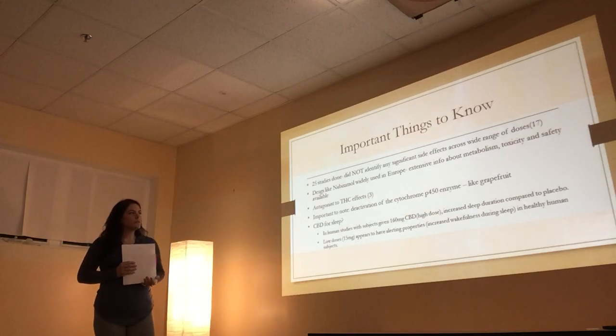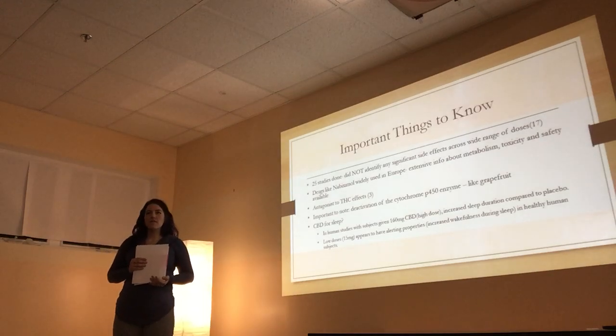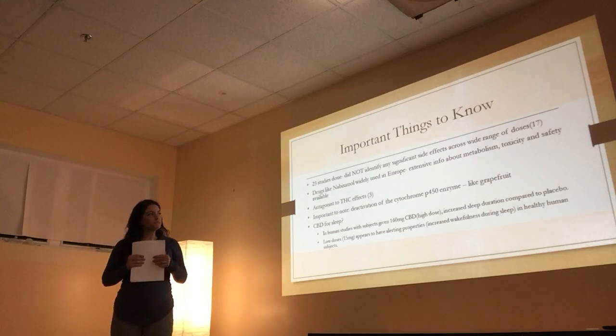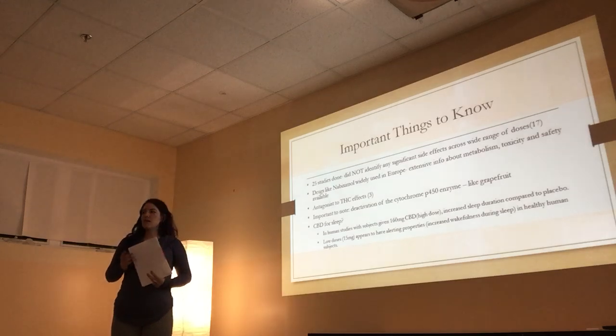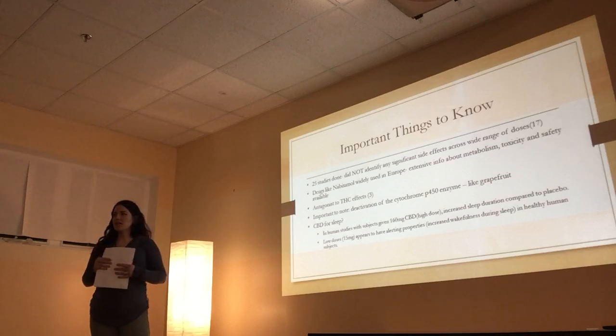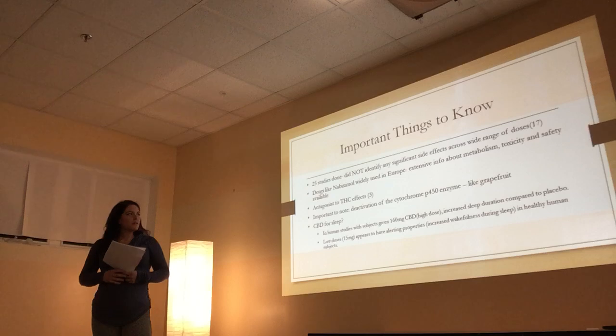So what we like to warn people is if they have a certain medication that has been warned to them to watch with the consumption of grapefruit, that they should definitely consult with their doctor, or at least be wary about taking CBD and mixing it with that medication, because it will make that medication less active in your body.